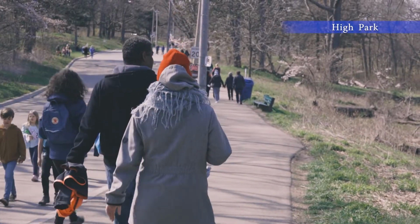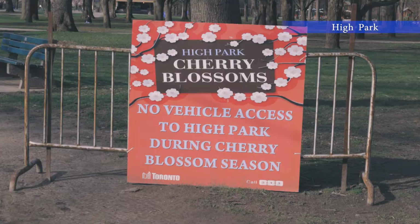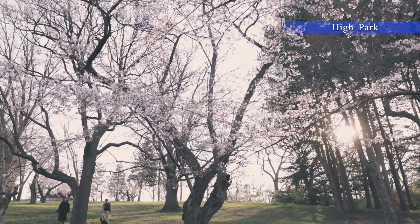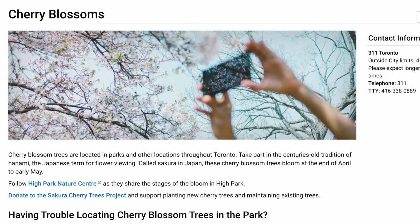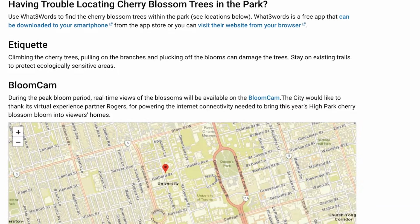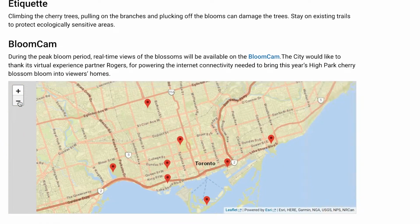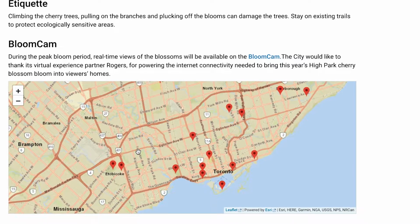If you are planning on heading to Hyde Park to check out the cherry blossoms, here are a few pro tips. One is definitely make sure to plan ahead by checking out the City of Toronto Cherry Blossoms page. It lists all kinds of resources for you to find out more, including where you can find cherry blossoms in the city that are blooming that aren't just Hyde Park. Hyde Park has the highest number of them, but you can find them nearer to where you live if you don't live near Hyde Park, or you can find them in other parts of the city for sure. So I highly recommend that.